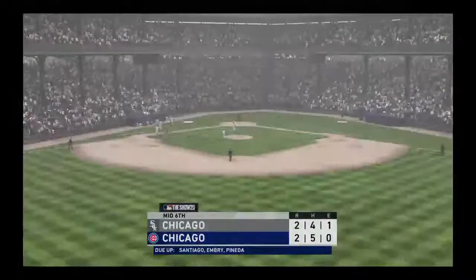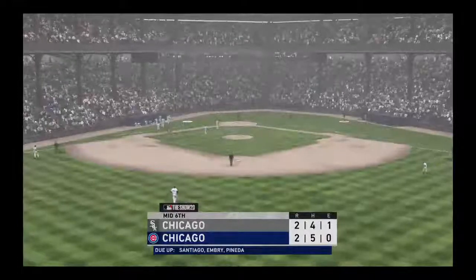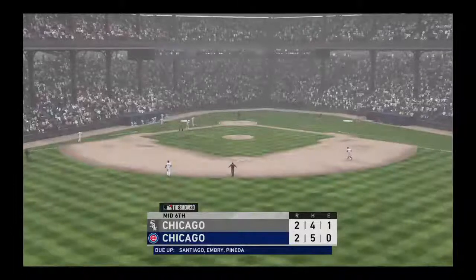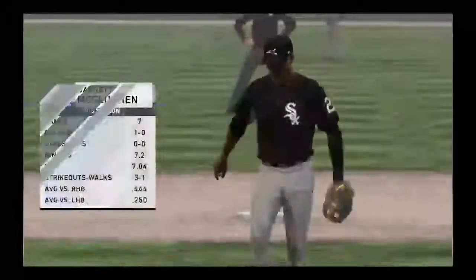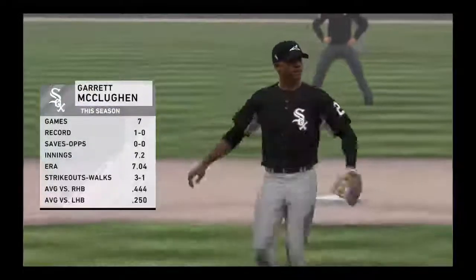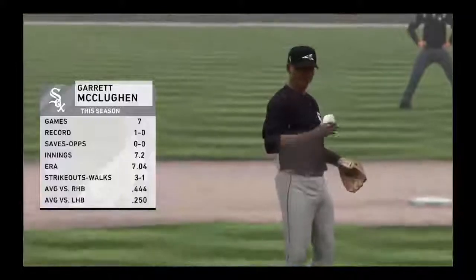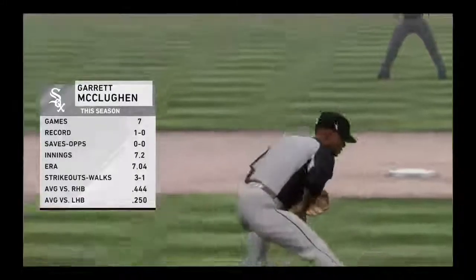A run on 2 hits, and they leave 1. To the bottom of the 6th we go. 4, 5, and 6 coming up, and we are tied 2-2. Garrett McLuhan enters to do the pitching in the bottom of the 6th. Number 21, Garrett McLuhan.